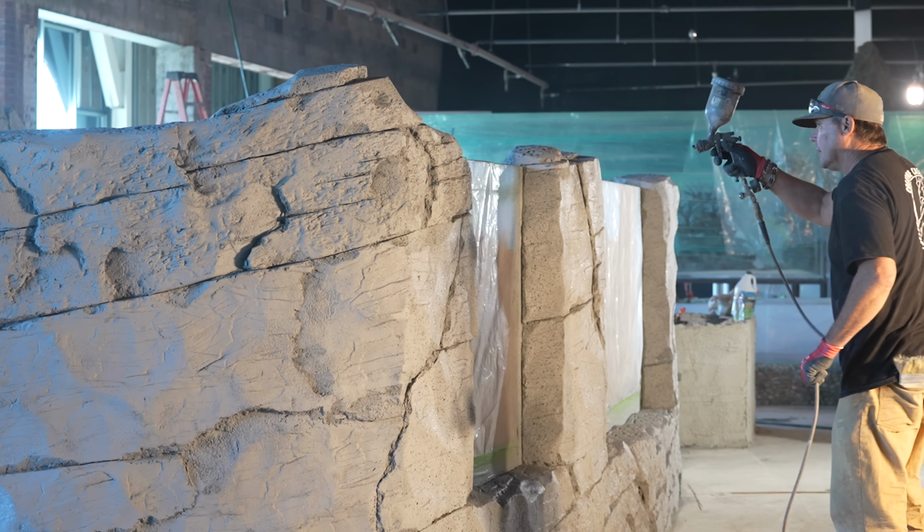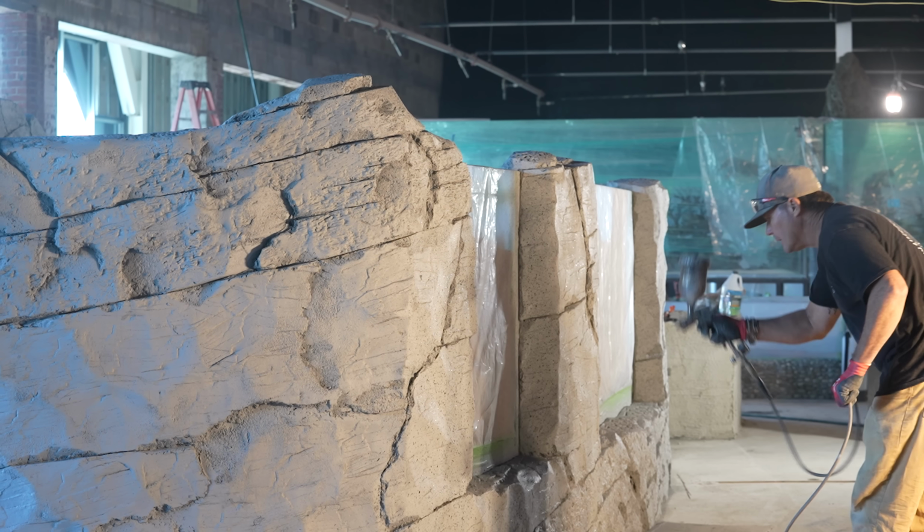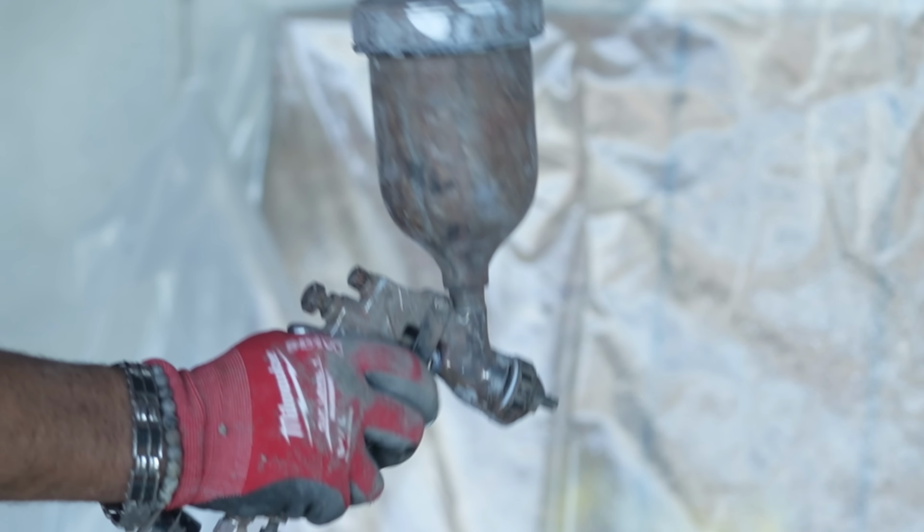An exciting day today because Ahmed's team is actually going to be painting the Predator fish tank. So it's going to actually look just like it looks on opening day. The transformation has been incredible, and today it's taking one more step towards the completion.